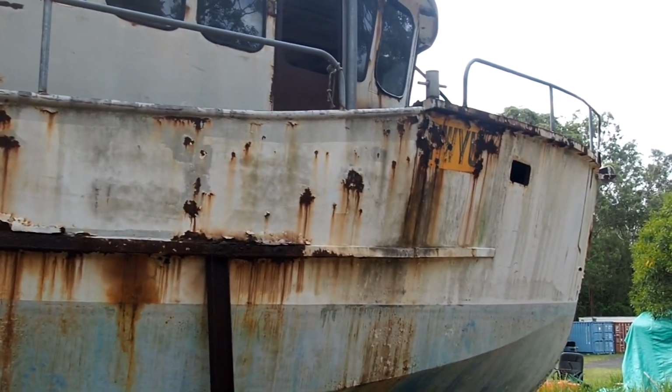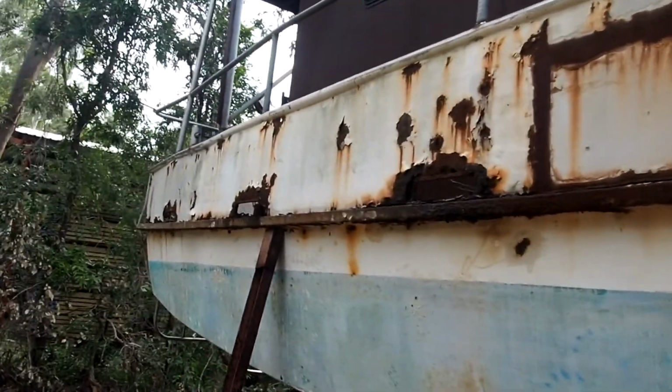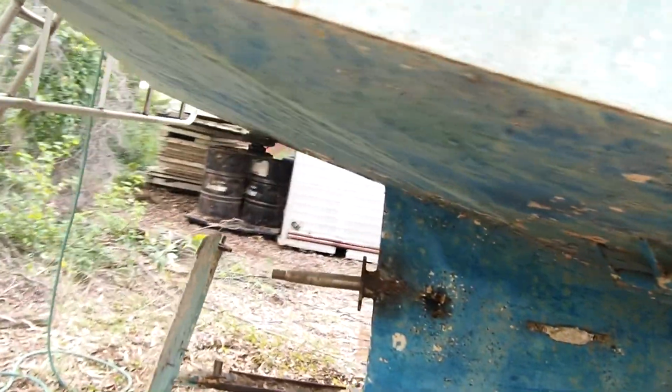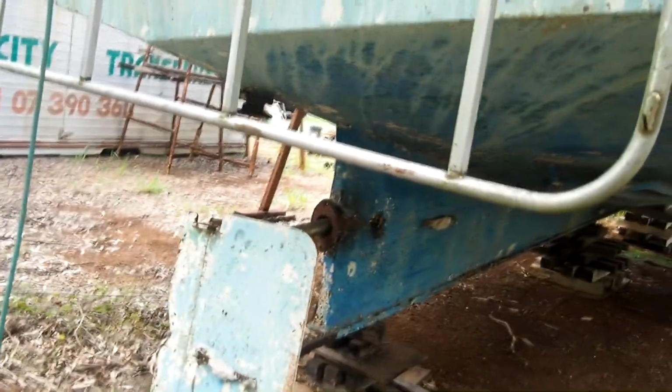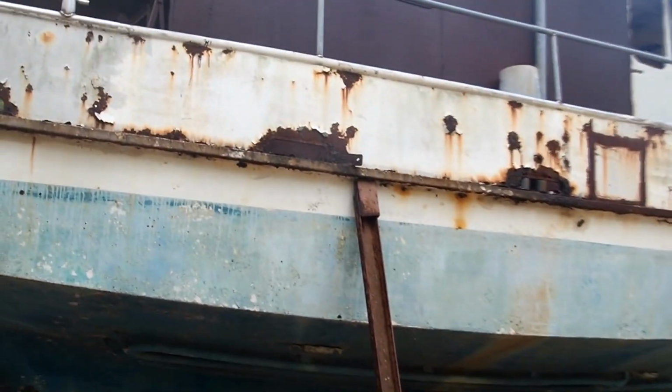Rightio, so as you can see, a lot of work to do along the bulwark there. It's basically a full re-steel from there up. Okay, underneath. Yep, very, very good. Okay. So rudder. And prop. Right, apparently they do have the prop here, so that's all very good. Righto. We're up on dunnage at the moment. Okay, up we go.